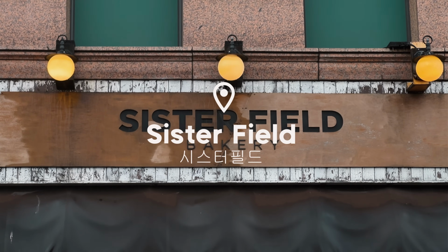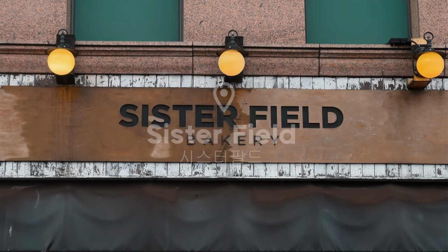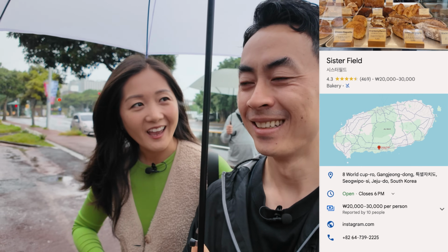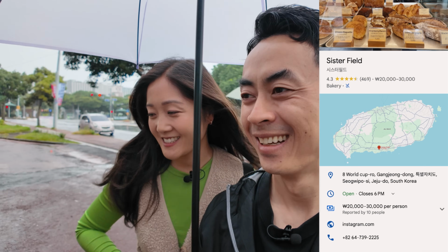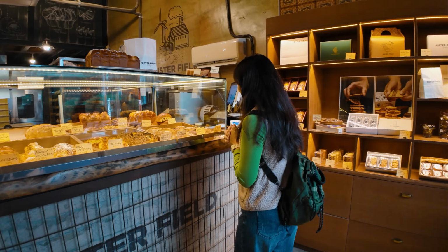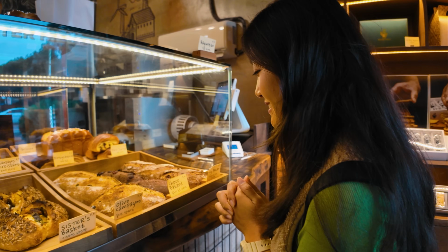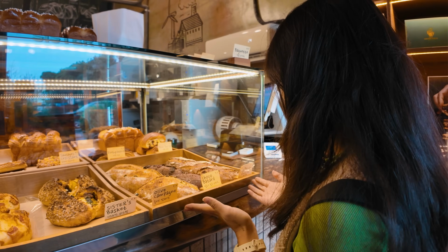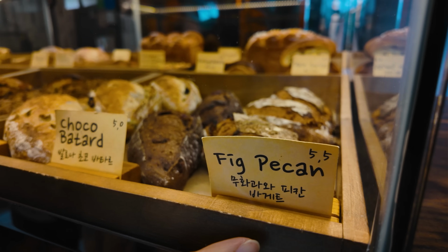This is it, Sister Field Bakery. I've always wanted to come here. I saved this location eight years ago, in 2016, when we lived in Calgary. I was like, oh, this is such a cute bakery. I'd love to open something like this one day. Finally made it. The bread is as good as it looks. Oh, it smells so good. I would love these fig and pecan breads.